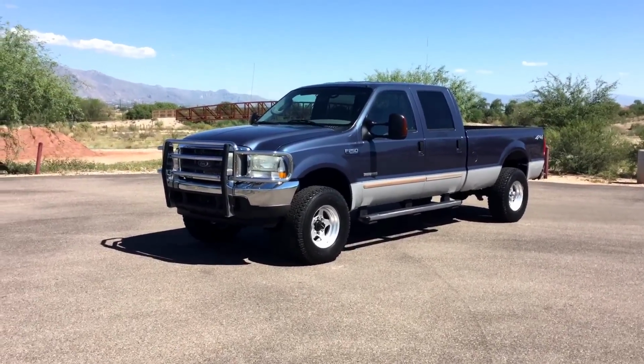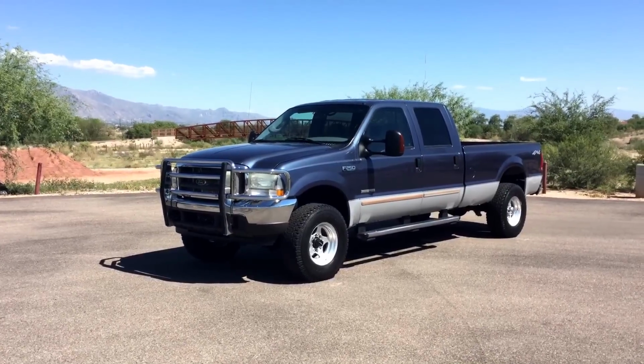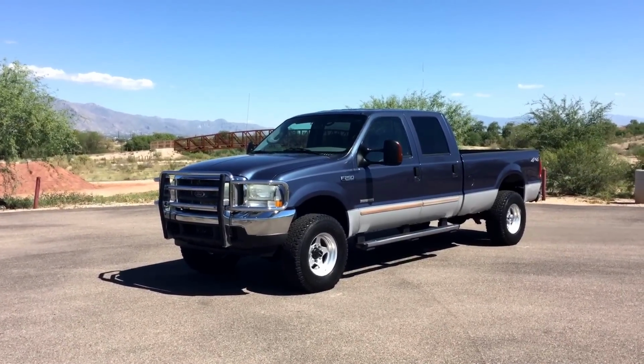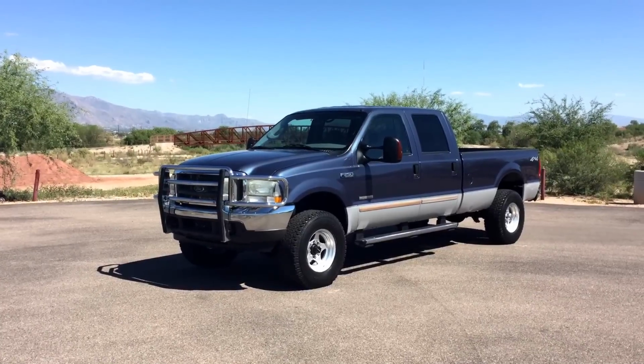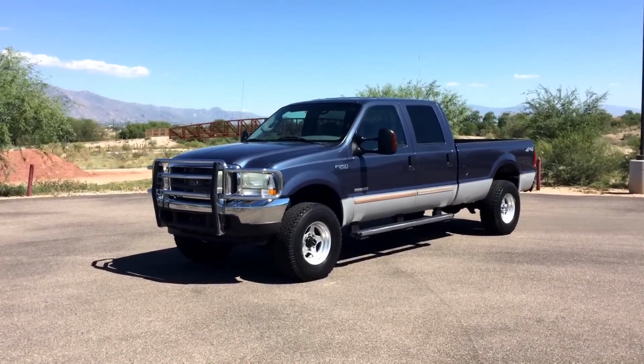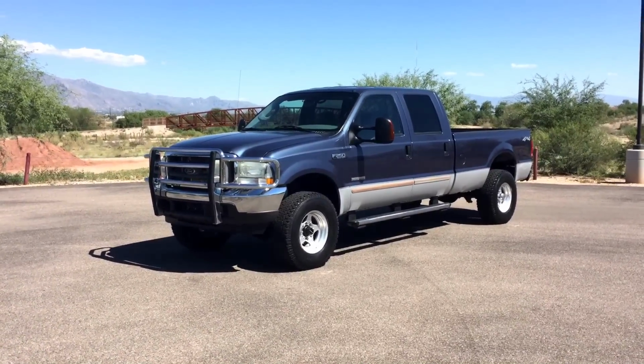We're selling this truck. It is a 2004 Ford F250 crew cab, XLT, which is cloth. It's a long bed, 6.0 turbo diesel, four-wheel drive. Has 190,683 miles on it. It was a trade-in, a dealer trade-in.